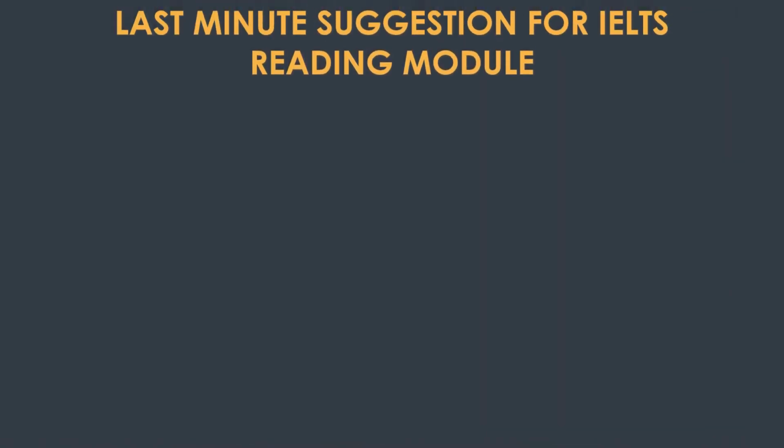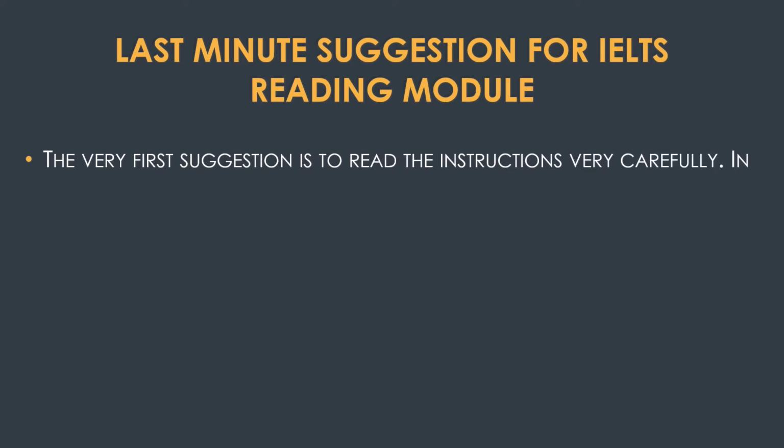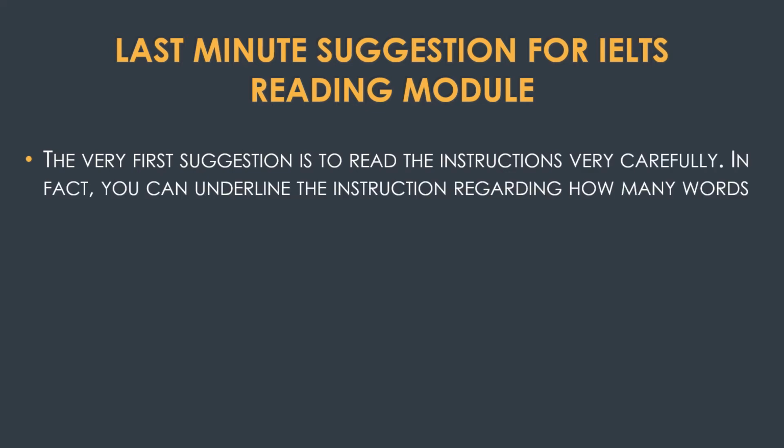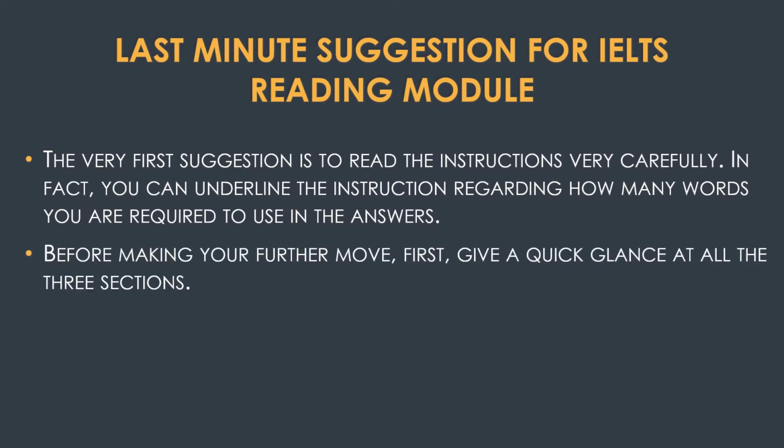Last-minute suggestions for the reading module. The very first suggestion is to read the instructions very carefully. In fact, you can underline the instruction regarding how many words you are required to use in the answers. Before making your further move, first, give a quick glance at all the 3 sections.